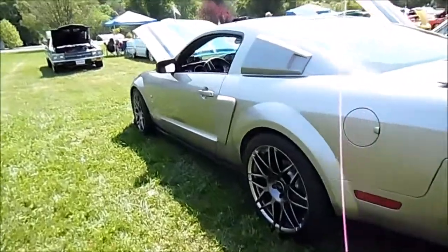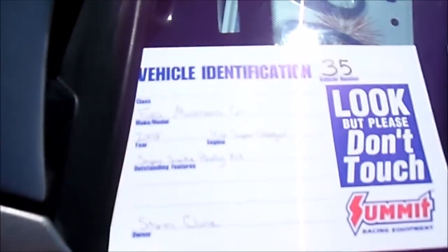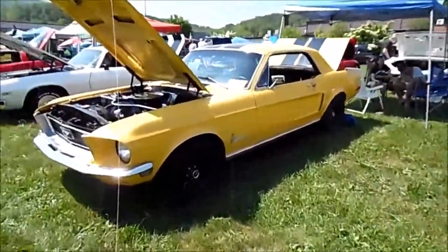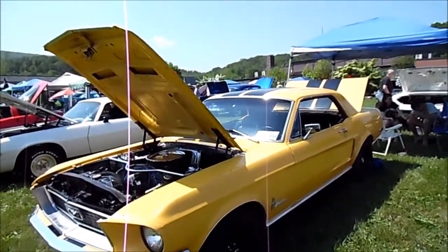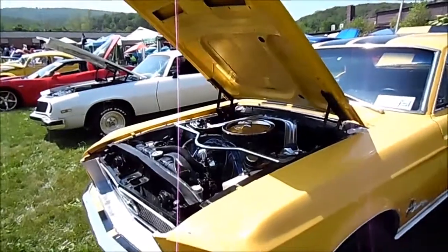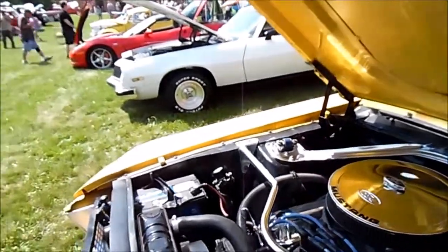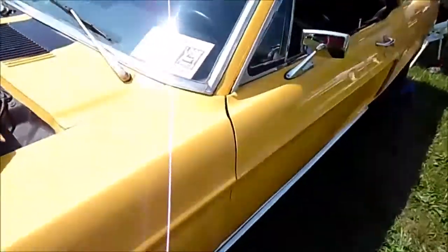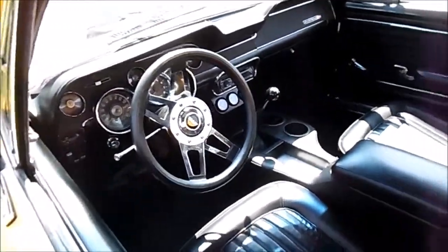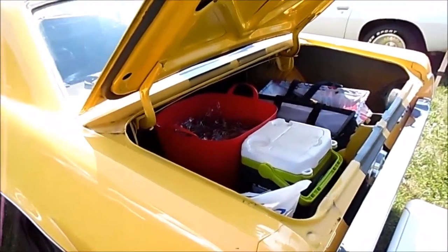See if I can find the tag and find out what year this thing is. Here we go. It's a 2008. That's a beauty. What do we got over here next? Wow, it's another Mustang. They got the Chevys on one side, Mustangs on the other. Well, for the most part. And these people know how to build cars. 68 Mustang 302. Clean under the hood. Oh, got some stuff in the trunk here. Guess you call it junk in the trunk, huh?